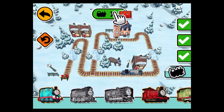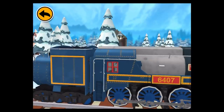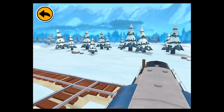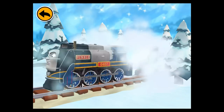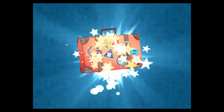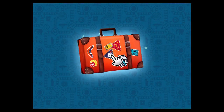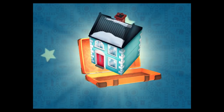Fantastic! Now let's see how fun this track is to ride. Tap on the bouncing train button and hold on tight. Did a great job! Winter House!